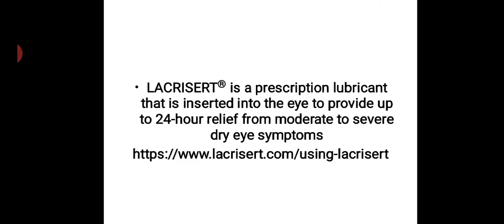LACRISERT is a prescription lubricant that is inserted into the eye to provide up to 24 hours relief from moderate to severe dry eye symptoms. Actually, LACRISERT is the trade name for the ocular insert developed by Bausch and Lomb for treatment of dry eye syndrome.